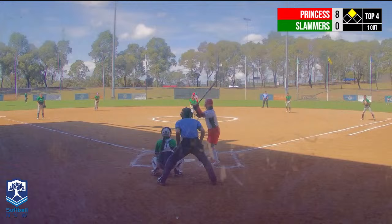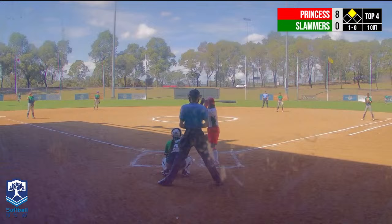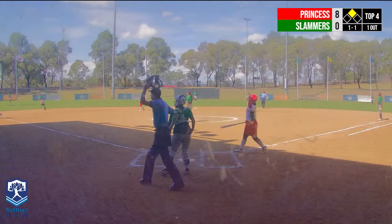Your batter for Princess, number two, Yamashita. Yamashita looks like she's ready to really try and rip in here and hit hard. She does so. Fouls that off onto the roof of the bar.